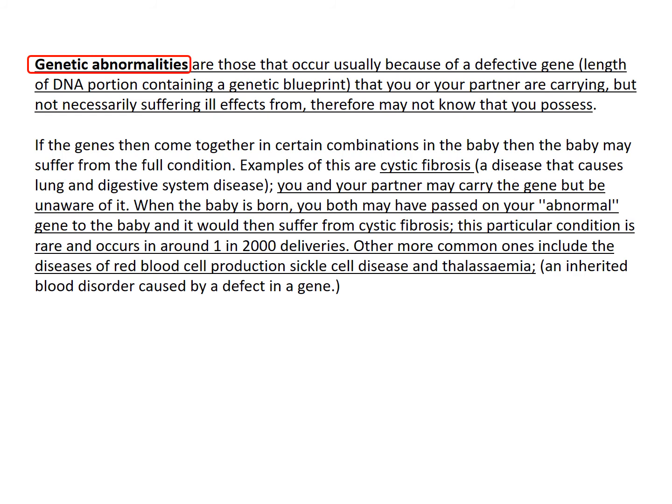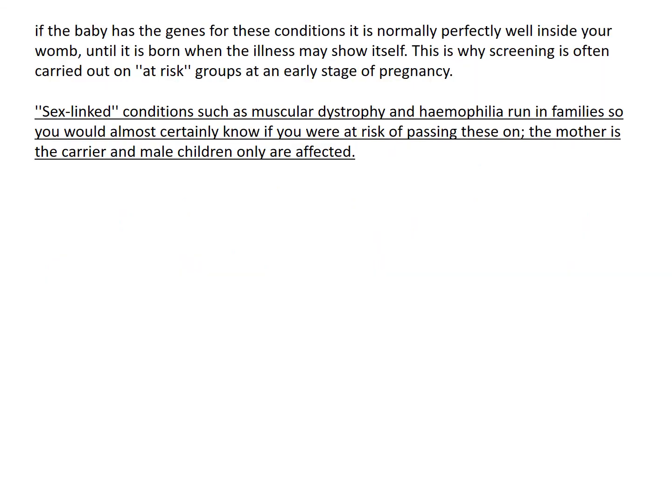Okay, we're switching to genetic abnormalities, and this is just what you're thinking. There's a problem with the gene. I don't think these others are as hard to understand as the other ones are. So here, cystic fibrosis is the most famous, and it's because it's one gene. And if you have this one gene, they can easily see that you're going to have it or that you could carry it, and so it's a big deal. So these are genetic abnormalities that we know there's sex-linked conditions such as muscular dystrophy and hemophilia.